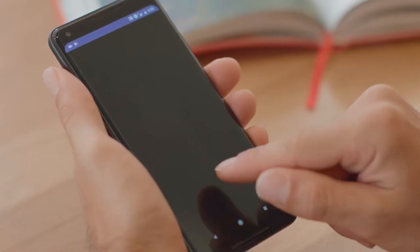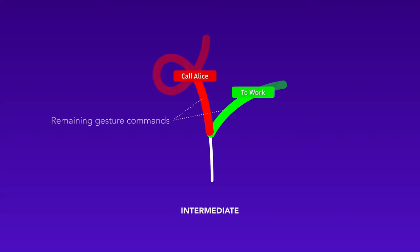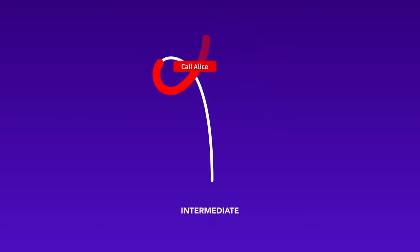If I pause in the middle of a gesture, Octopocus offers progressive feed forward. It displays the remaining gesture commands the system can still recognize. Commands disappear if the system can no longer recognize them.